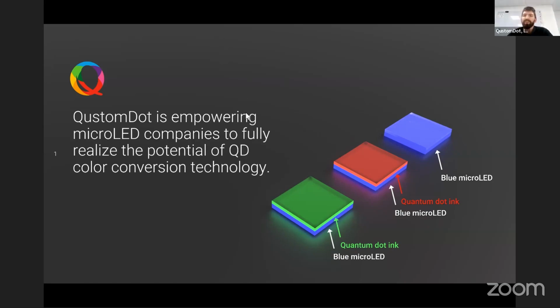Hi, it's a pleasure to be here in such a nice community. I'm Ihar. I'm a CTO and co-founder of Custom Dot. We are a spin-off of University of Ghent in Belgium. Quite complementary to Quantum Solutions that just presented, because we focus on red and green quantum dots rather than blue. So together we can have all the colors you need for display.